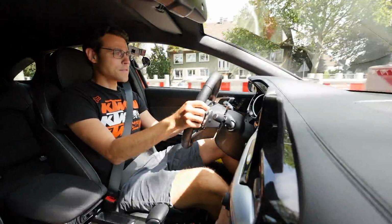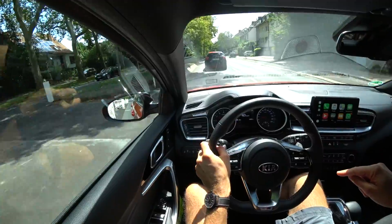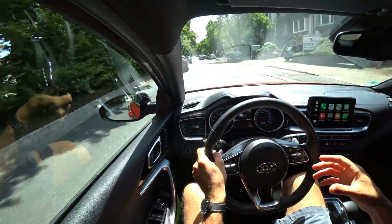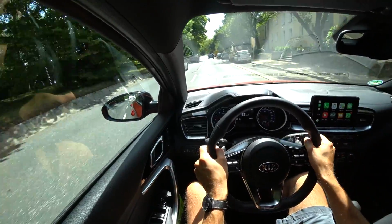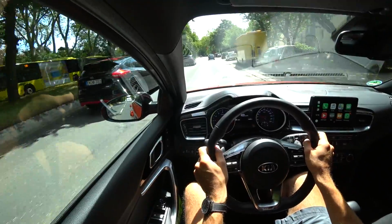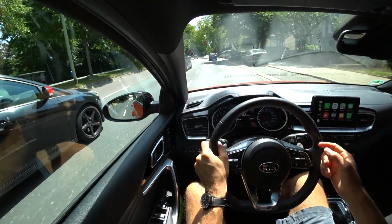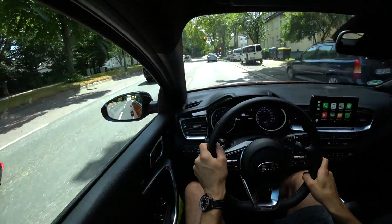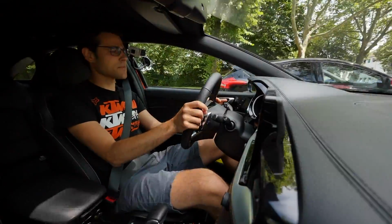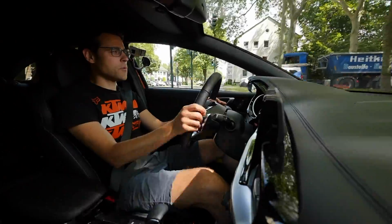However, we also have this one here as a GT line, and the ProCeed has already somewhat a stiffer suspension. You already feel it, though it has a sportier setup, for example, than the Estate from the base. And when you have some bumps in the road, that can get a little bit uncomfortable, like now, bam bam. So you have to like this sportier, stiffer setup, and there's no adaptive suspension available for the Ceed, so you have to live with this suspension when you go for it.